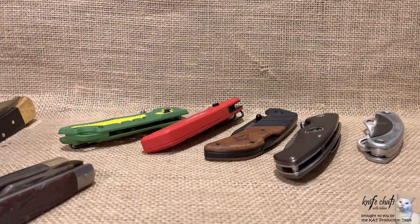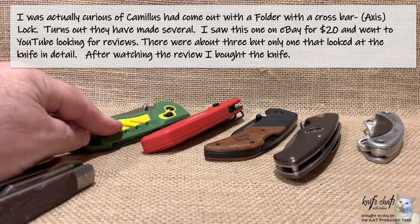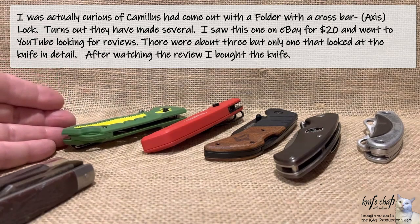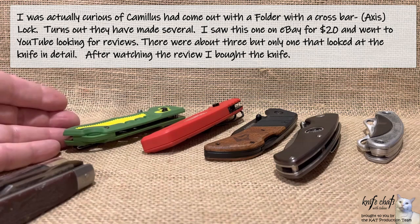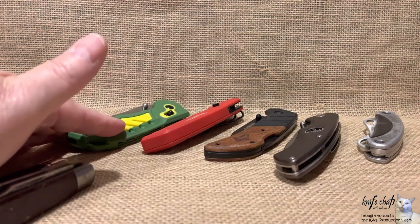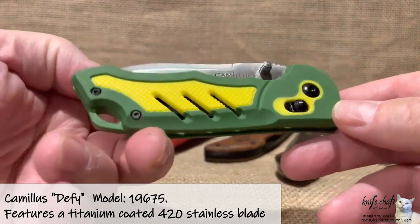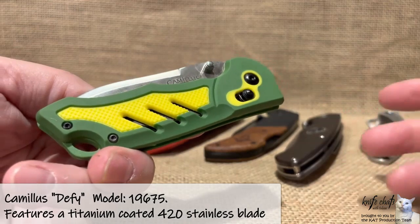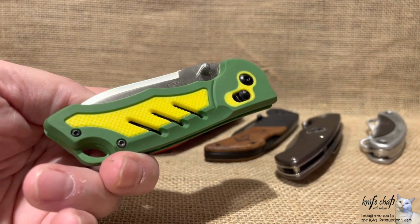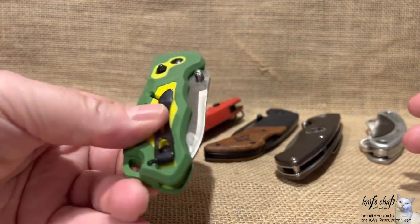And this one here is pretty interesting. I saw this one on another show, and I had already been looking at, I wanted to find another Camillus knife other than a marlin spike knife that was modern to test out. And I was looking online and I saw this one. And then when I saw it, I was looking at it on eBay, I came across this. It's known as the Defy. And apparently the person who bought it online and did the only review of it I could find online that was done by an individual and not the company, really liked it.